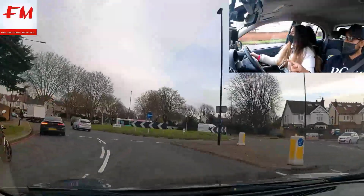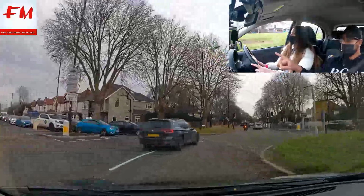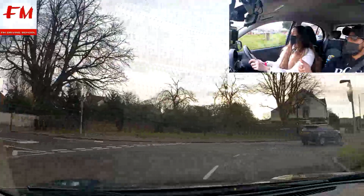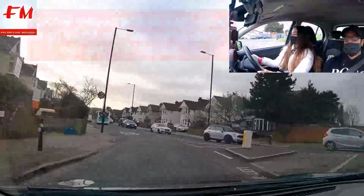Look right. There's a gap. Let's go. Go, go, go. Yeah, this guy should indicate. Keep going. Count the exits. 1. Hold at speed. There's 2. Go around. Now check your left mirror. Indicate left. Move across, please. Move across. This is where we're going. Okay. Come off the gas a bit.